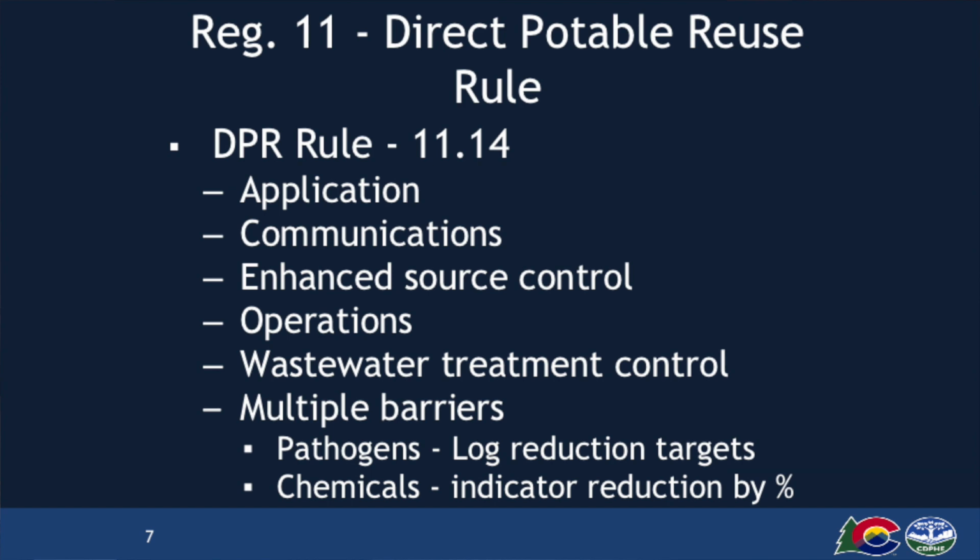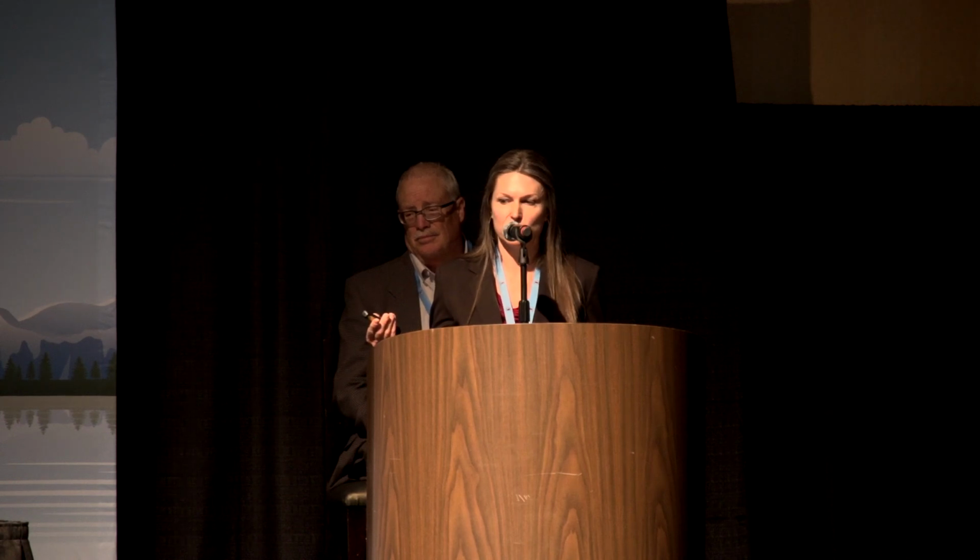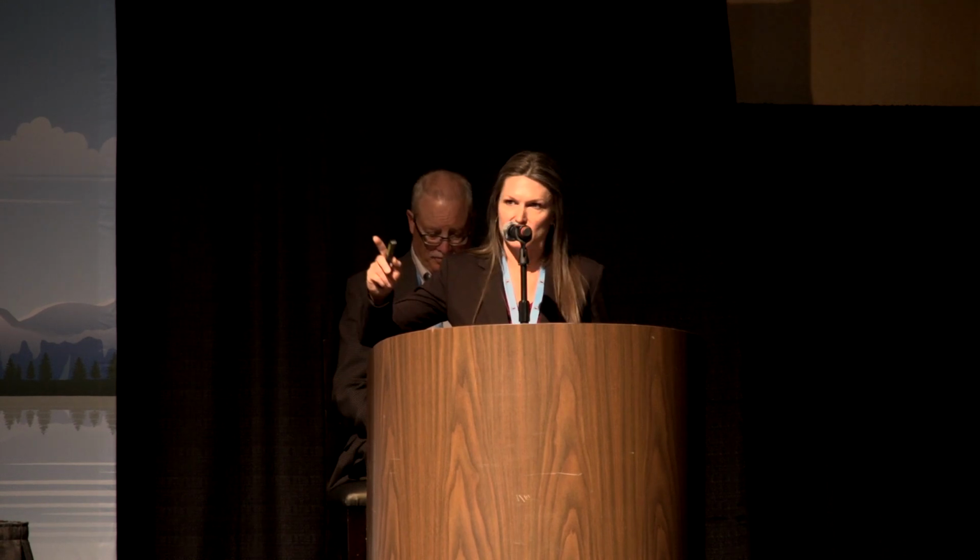And lastly, I want to talk about the multiple barrier treatment system. This is basically a built-in redundancy of advanced treatment. So there's going to be 3 different barriers to remove pathogens, and there's going to be 3 different barriers for chemicals as well. And so in this process, if one of your barriers doesn't work and your sensor says, hey, you didn't remove XYZ, that water isn't going to keep going through the process. It's going to get sent back to the beginning to get treated or discharged. So these are very protective ways to make sure that the water at the end of this treatment train is going to be safe for consumption for us.